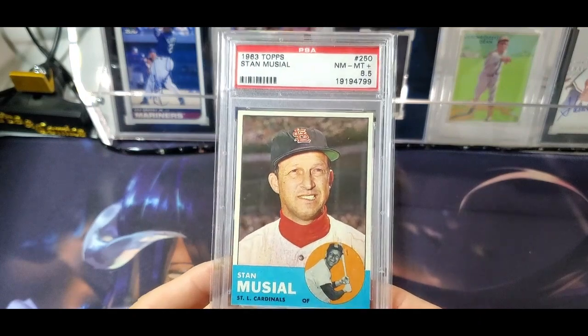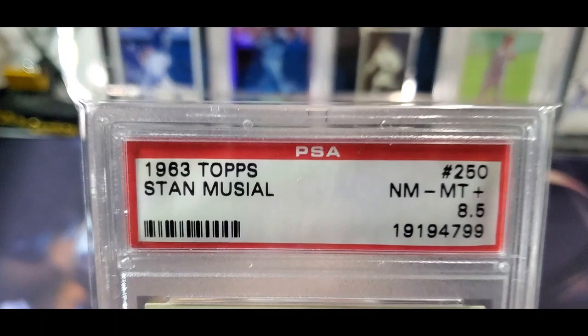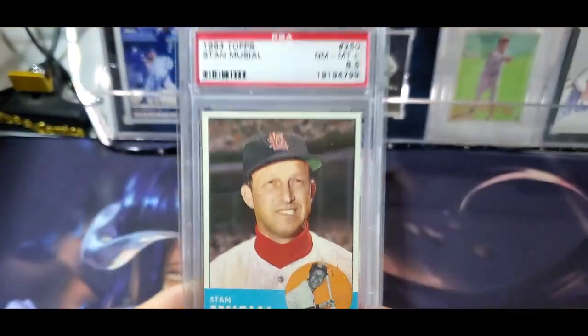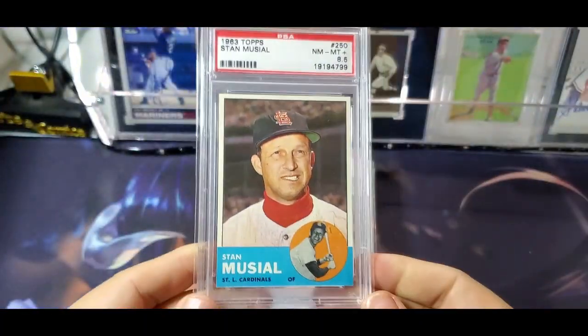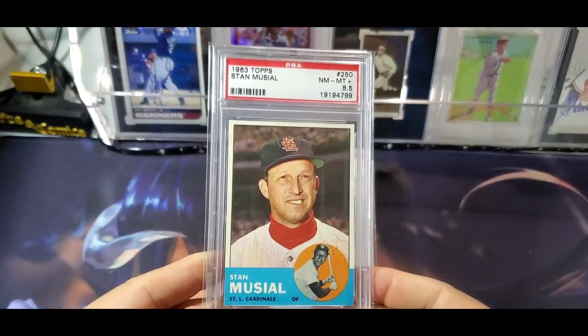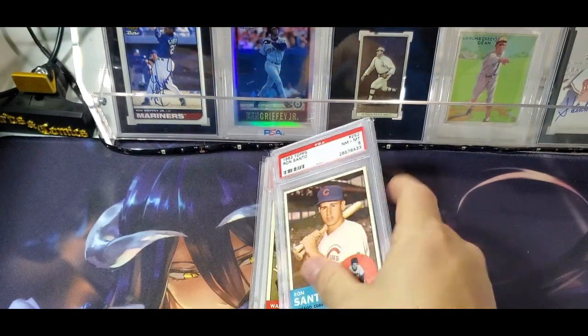Again, I love the 8.5 grade, and so I've got the Clemente, now I've got the Musial in 8.5. One of those really nice cards. See the back, a little off center. If you see any white on these backs, any border, you don't get the miscut. You have to really have a card with no border to get an MC on the back.